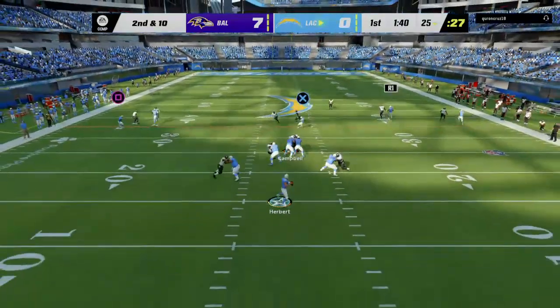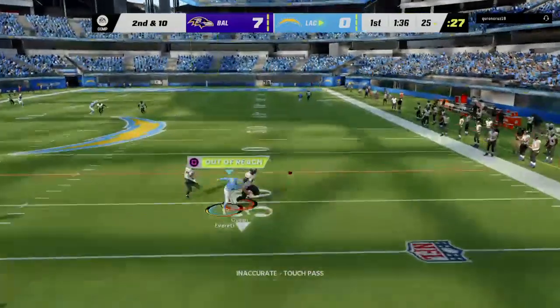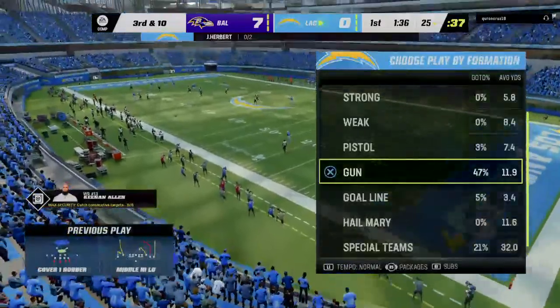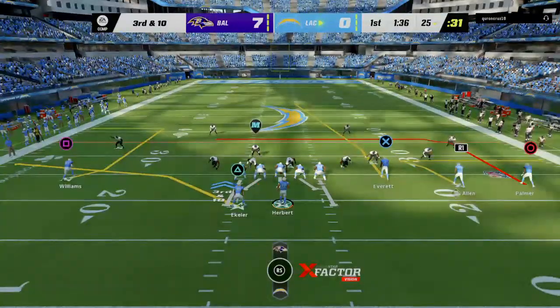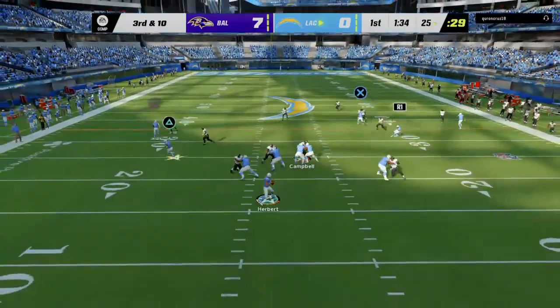On 2nd and 10, Herbert escaping the pressure right. And that went too far in front. He couldn't reel it in. It's incomplete. A couple of quick incompletions, and now they're just one more away from getting off the field. They've got options now. Could they dial up a blitz here or just drop everyone into coverage to crowd the throwing lanes?